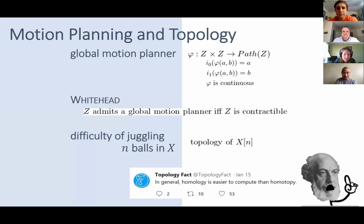This is Samuel Eilenberg, who has an understandable objection to this claim.